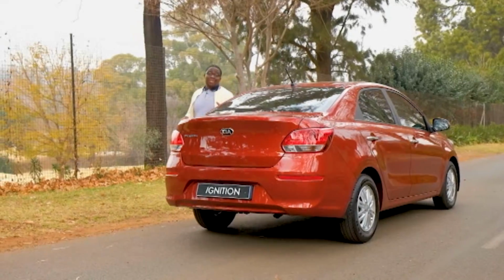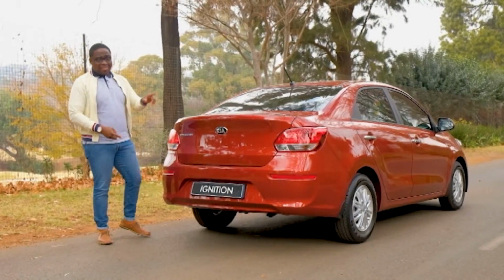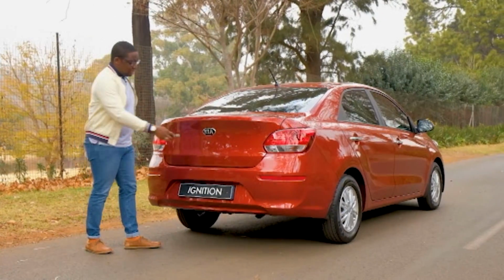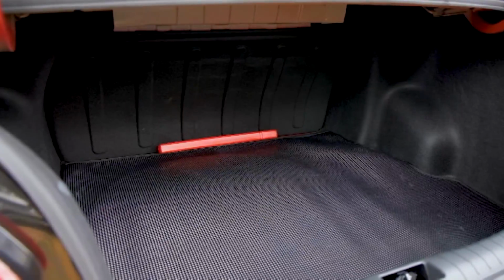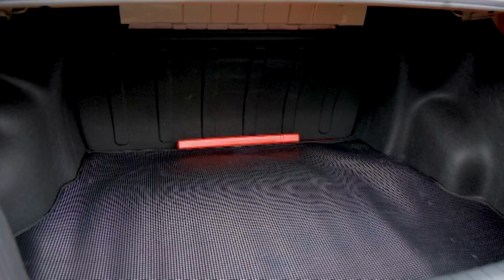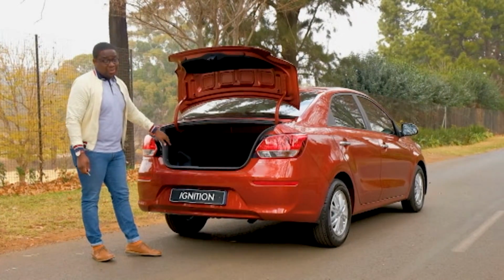Going to the back of the Kia Pegas, things do look slightly less special. But what's most special about this vehicle is not on the outside of the vehicle, but rather right here, on the inside. With 475 liters of boot space, that is practicality that money can't buy. But wait, money can actually buy that. And at a starting price of just over 225,000 Rand, we can definitely say that it's money well spent.